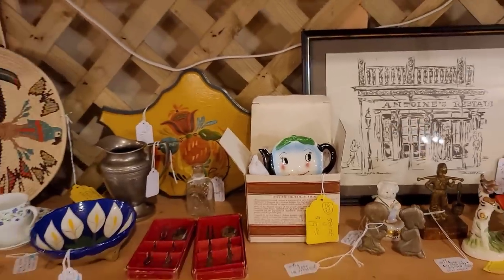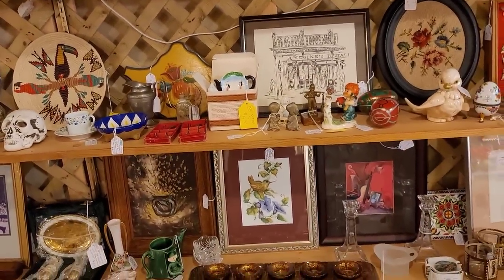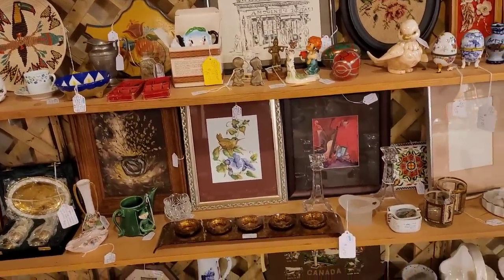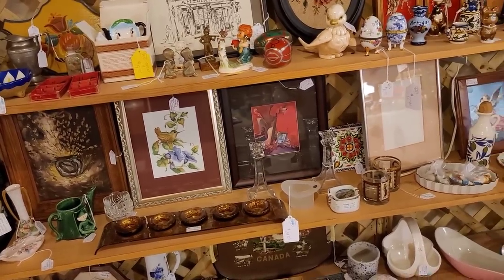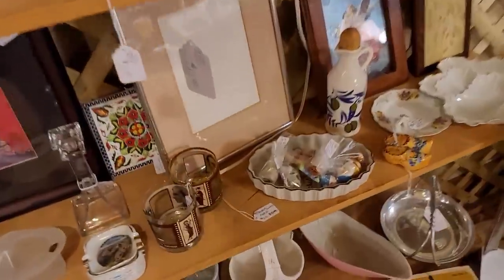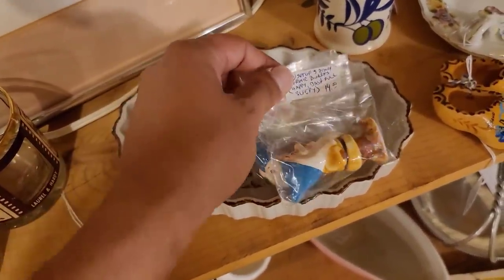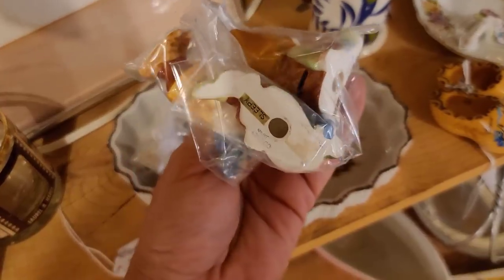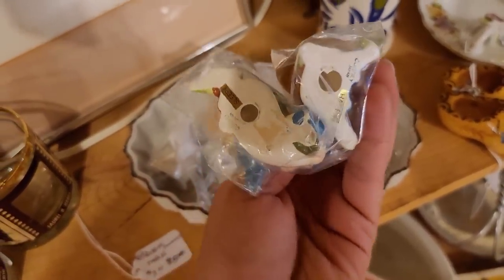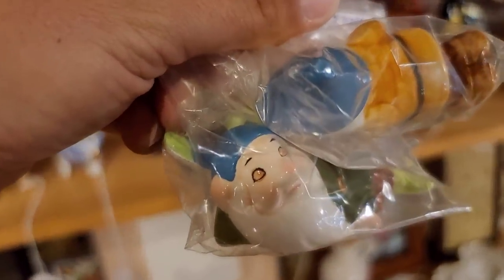Got a set of little tea bag holders here. It is $19. They're in really good condition, but not at 19, not for us. I think reasonable, especially for a set of three. Spotting some little ceramic figurines down here. These are Walt Disney. Obviously, they are the seven dwarves. They're stamped Disney. And then I look at it and I'm like, whoa, soulless Sleepy.